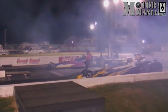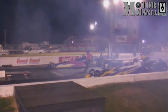Jason Folk, he's also from Thunder Bay, Ontario, taking on Travis Cannon, the Oklahoma runner.